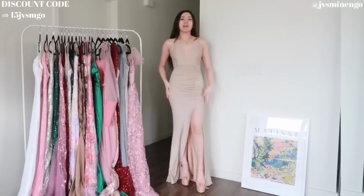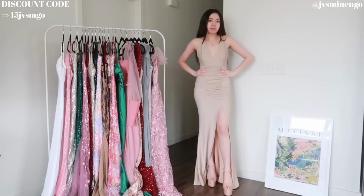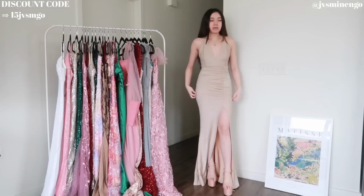Hey guys, what's up? This is the next dress I have to show you guys. This one's not my favorite. Out of all the dresses, this might be my least favorite. I just think it doesn't look that flattering on me, especially with my body type. I feel like I'm very straight on.